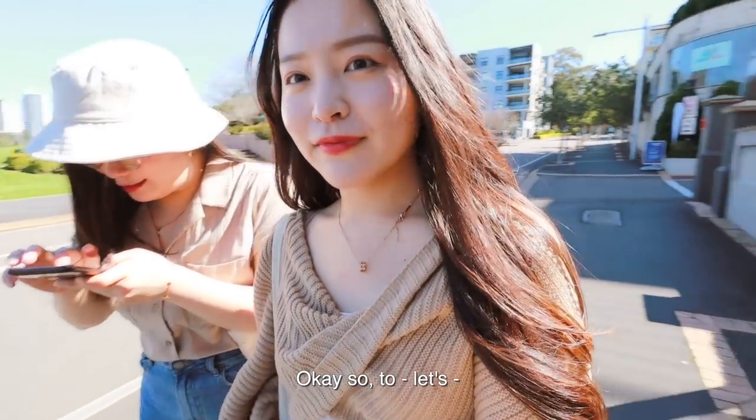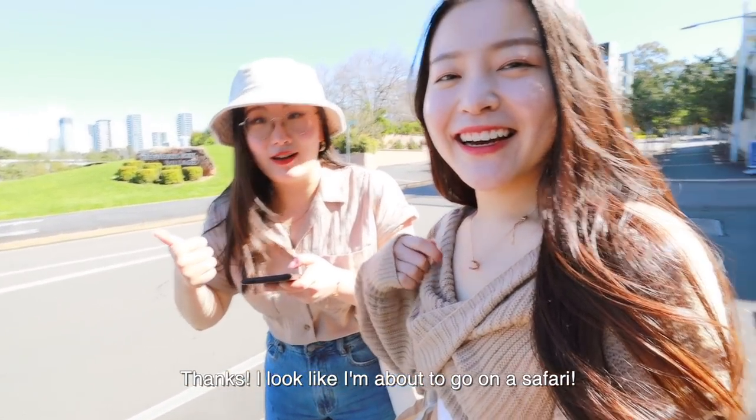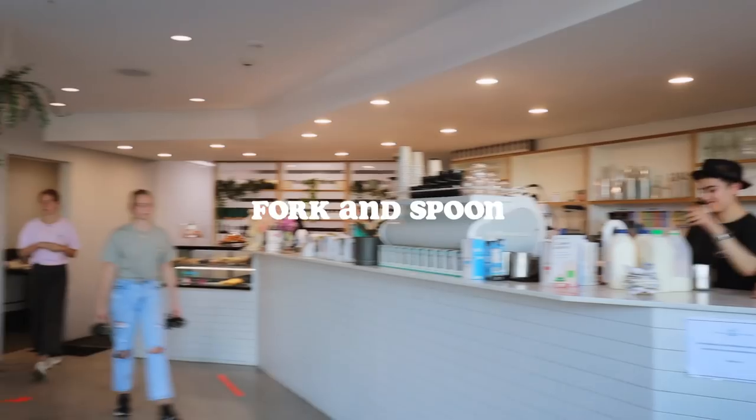The fish on me looks so cute today. Thanks, I look like I'm about to go on a safari. I know, the safari vibes, I love it. Look at you, you're all preppy by yourself.